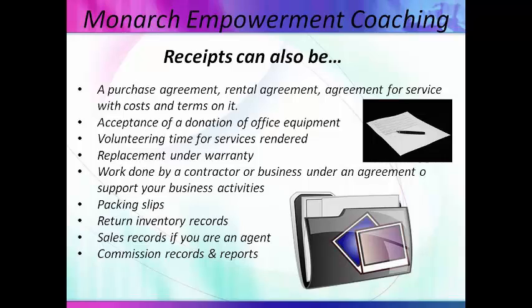If you have made a donation of office equipment, that donation can be deducted from your business. Volunteering time for services rendered, well, that's something you need to check with your tax accountant. But if you do volunteer time in exchange for service, that may be considered, so it's good to keep track of that. It might just be goodwill, but it's always best to check.